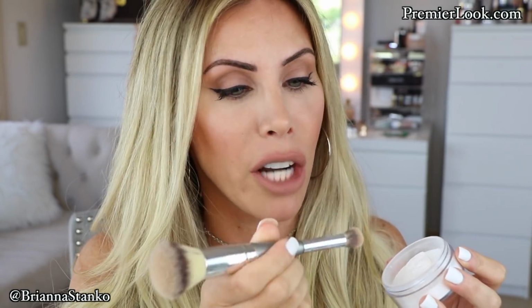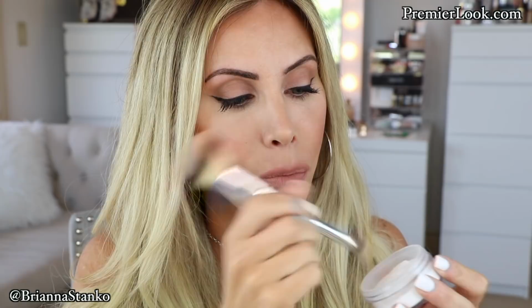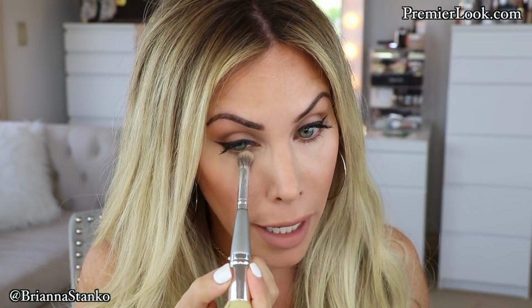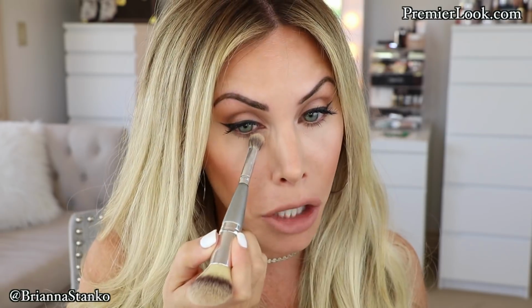I'm going to take a little brush. This is the dual-ended It Cosmetics brush, and I'm going to take the small side. I'm going to get a little bit of that powder onto this brush, tap off the excess, and then apply this powder just along the lash line, because that is where I personally crease with my concealer. I'm not going to apply any powder anywhere else under the eye. I'm going to focus it only on the area that it needs, just to keep that creasing to a minimum. All right, so those are my tips for you guys.